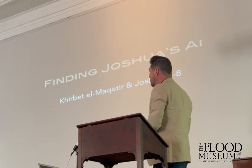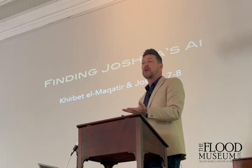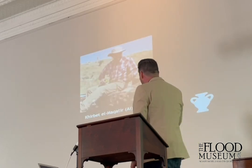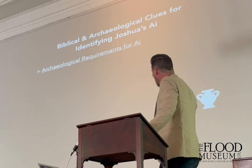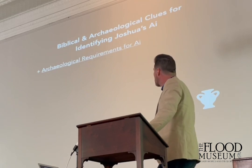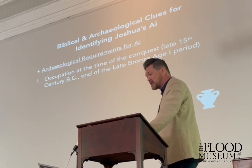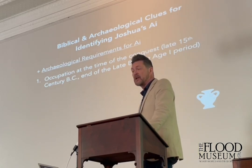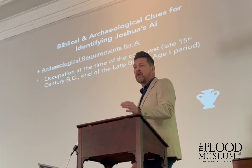And a very famous Khirbet that I know you've heard of is Khirbet Qumran, which is where the famous Dead Sea Scrolls were found, right near Khirbet Qumran. So that was in 2014, where I was assistant square supervisor. And so there are archaeological requirements for Ai if we're going to locate Ai. We believe that this, in fact, not just myself, but the team who discovered this site was my colleague at ABR, and ABR stands for Associates for Biblical Research, and I'm an associate with ABR.